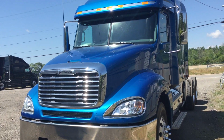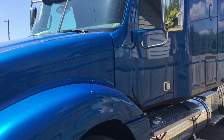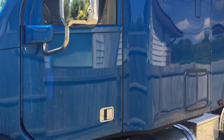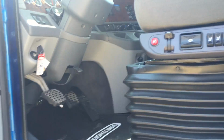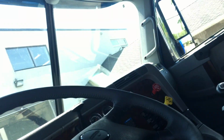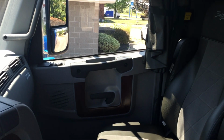Good morning, everyone. I wanted to take this opportunity to introduce you to our new 2016 Freightliner Columbia Glider. A glider is a brand new truck that comes from the factory. The factory installed pre-emission Detroit Series 60. As you can see, the truck is absolutely brand new. This particular model is a mid-roof with a single bed.